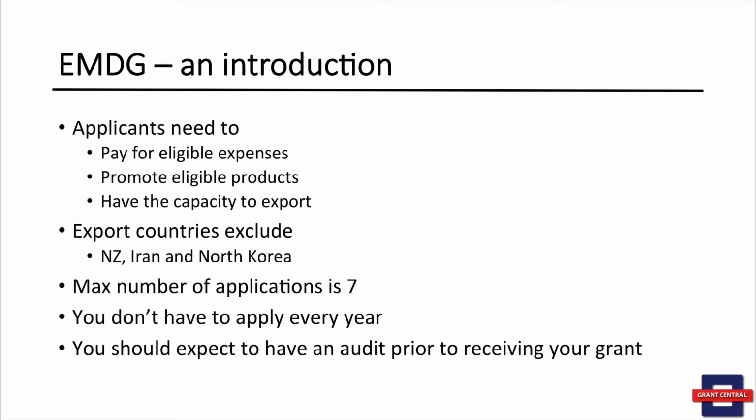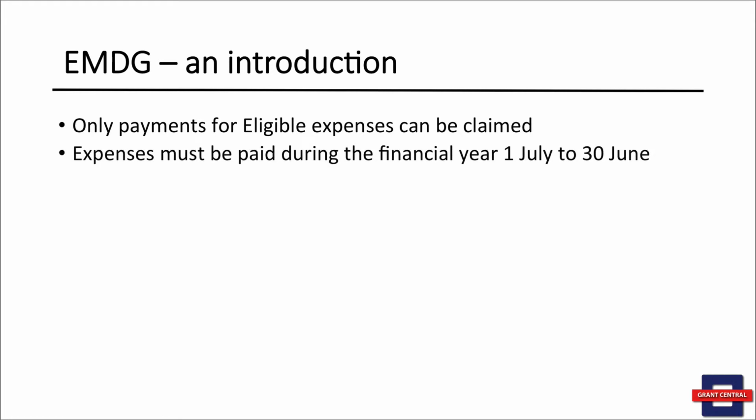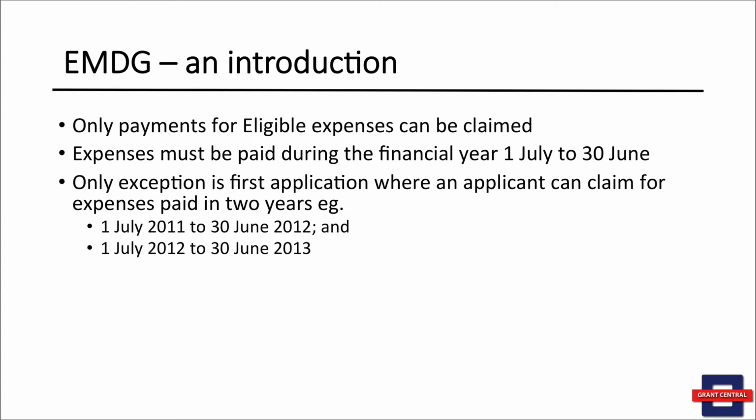Only payments for eligible expenses can be claimed. That is, expenses must be paid during the financial year from 1 July to 30th of June. The only exception to this is your first application, where an applicant can claim for expenses paid in 2 years. So, for example, if you want to put in an application for the year ending 30th of June 2013, and it is your first application, you can go back to the previous financial year, 1 July 2011 to 30th of June 2012, and 1 July 2012 to 30th of June 2013 to claim any expenses that you have paid during those 2 years.